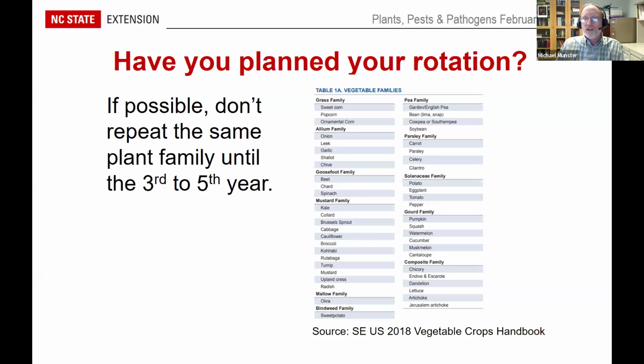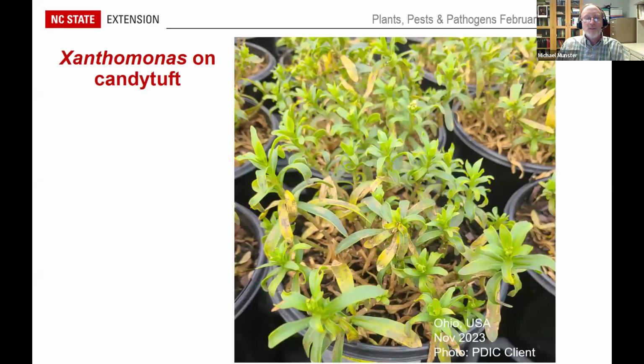Let me also just mention that the Xanthomonas, again, not sure exactly if it's the same species and subspecies, can get on the ornamental Brassicaceae, at least on the candytuft. I believe I've seen it on stock too as well. This is a picture from a nursery in Ohio last November, and it did a pretty bad number on the candytuft, the Iberis.